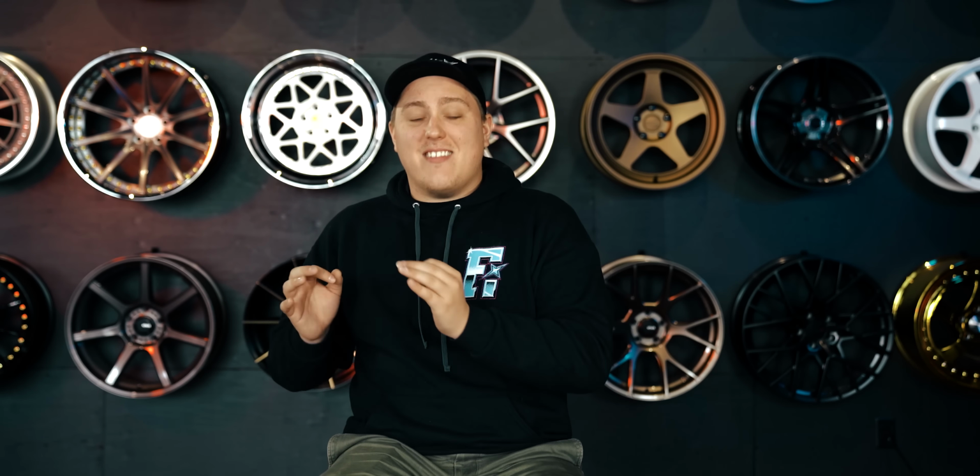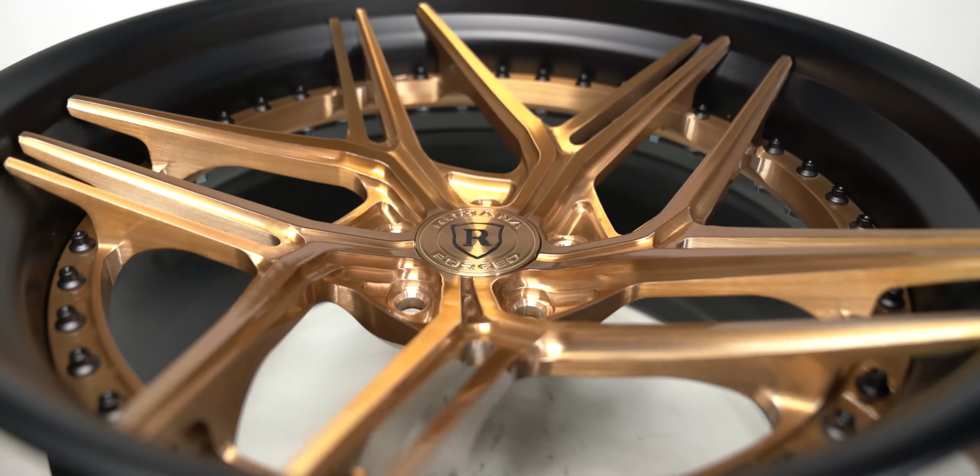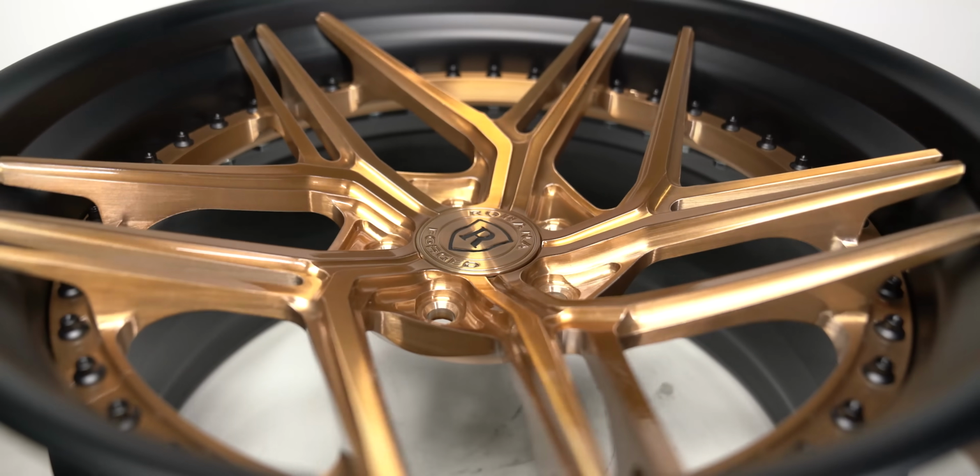And like I mentioned before, the RFG 11 is going to be available in 3 different options. Their monoblock forged, the Tandem, which is their 2-piece variant, and the Trinity, which is the 3-piece version. A quick note on this is that the monoblock and the Tandem version will both have the spokes come all the way to the edge of the lip of the wheel, where the Trinity, or the 3-piece version, among all of the RFG series, will have that floating spoke design, which looks absolutely fantastic. We've been seeing it more and more throughout the last couple of years come out in the multi-piece wheel game.